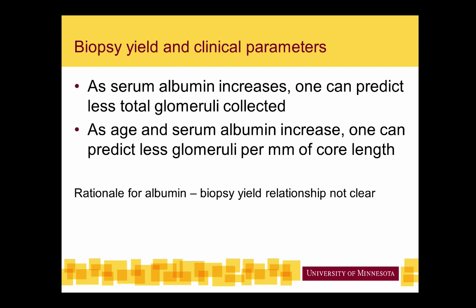So I cannot put together any rationale as to why, as your albumin increases, you'd be collecting more gloms. I mean, physiologically, I'm not quite sure. Any ideas, anyone? Love to hear some ideas.